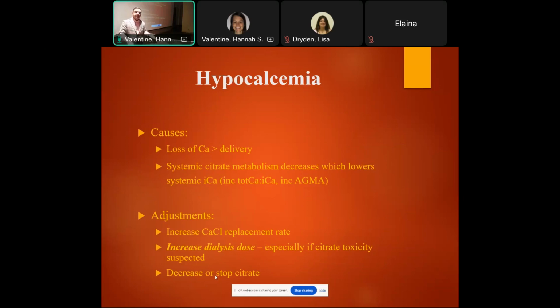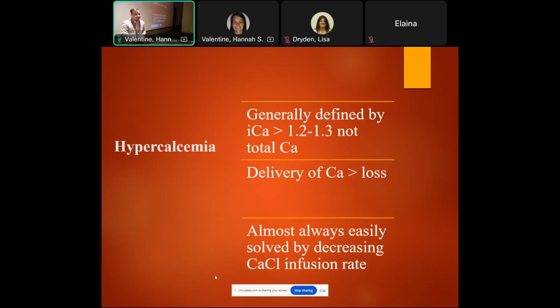And then you can also increase the calcium replacement, right? If your ionized calciums are low, that's also something that you can do for hypocalcemia.